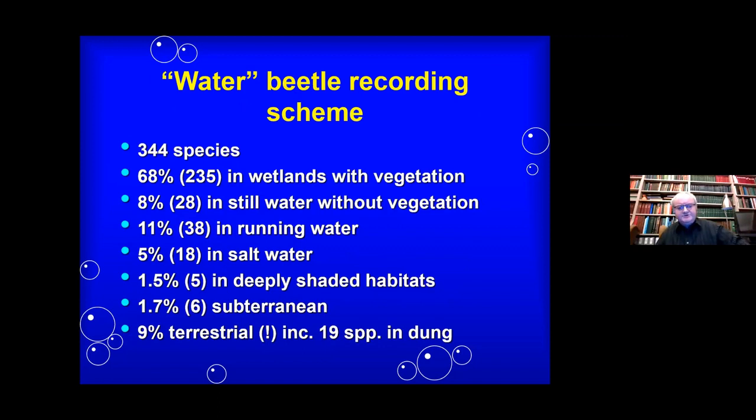As far as the scheme is concerned, 235 of those 344 species live in wetlands that have vegetation. Then there's 28 that live in water without any vegetation, 38 that live in running water, which may or may not have vegetation, some in salt water, some in deeply shaded habitats, where the actual type of shade doesn't seem to matter in many cases. It could just be the culvert or a bridge. It doesn't have to actually be a tree, but dead leaves do play a part.